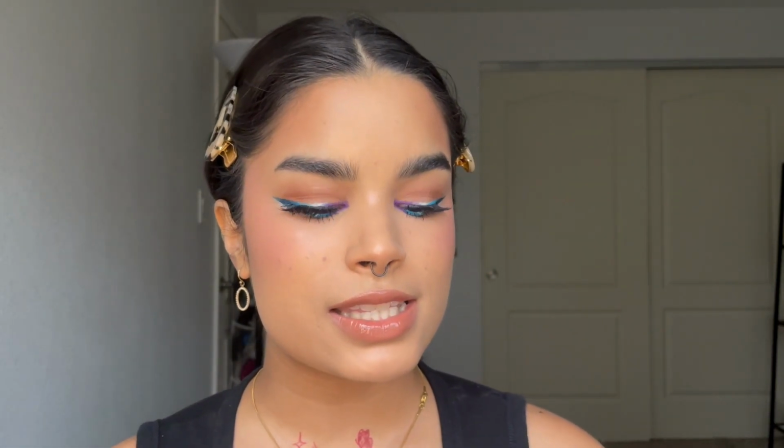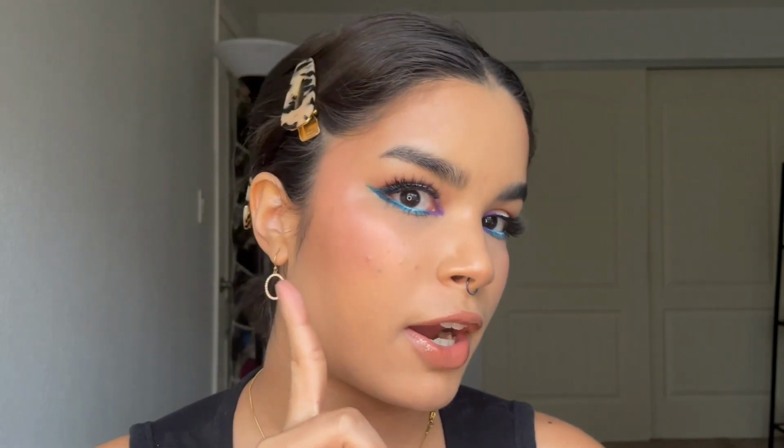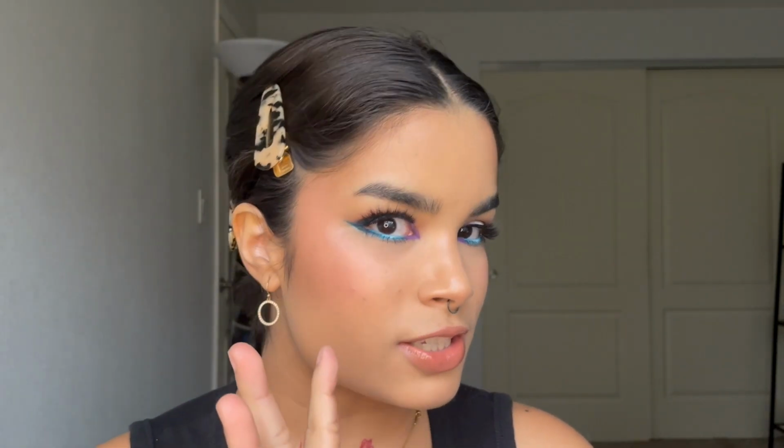The product that probably stood out to me the most, that I most missed, was this TooFaced Canary Diamond highlighter. I know it looks freaking crazy, but I only put a little bit on, to be fair. But I love how this looks. It's so much fun, especially if you really load it up, or if you wet your brush, you get more of that duochrome kind of effect.